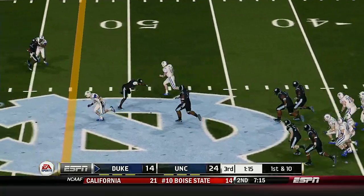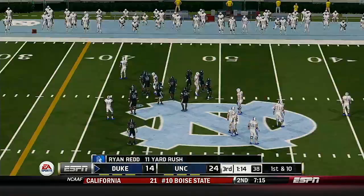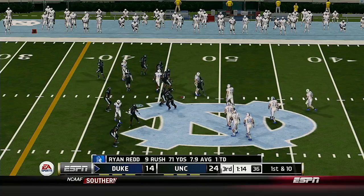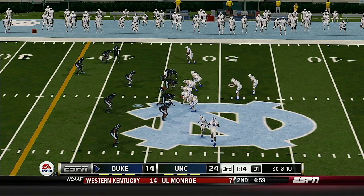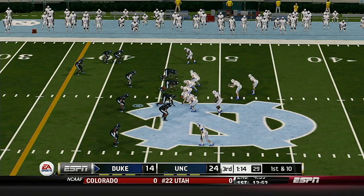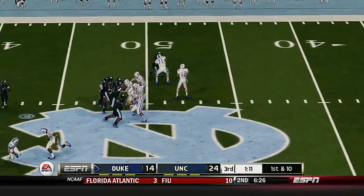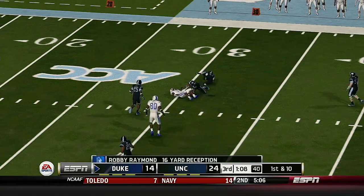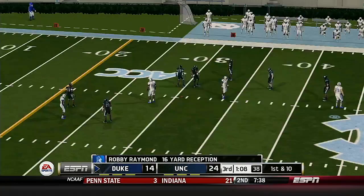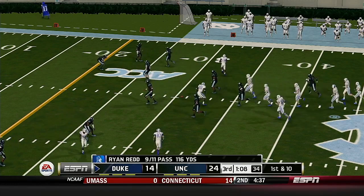He's scrambling. Now he's going to run and watch out. And he dives forward. First down grab by the receiver. Got it to the senior. That's good for a gain of 17 yards. That makes it first and 10.